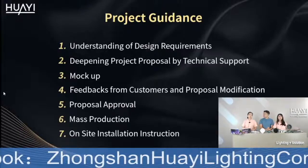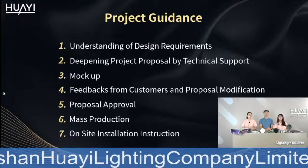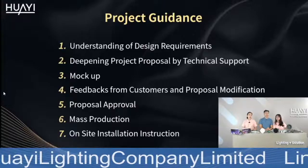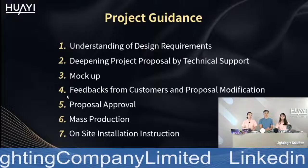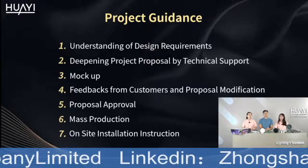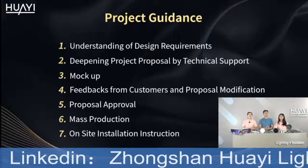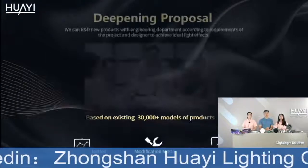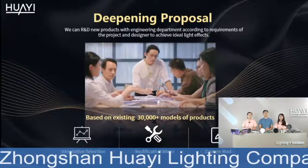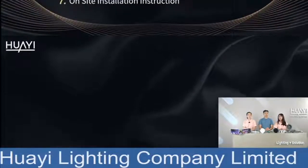And second, to deepen the project proposal, this is a very critical part which I will introduce later. And mock-up is also very important to foresee the final effect and also to test the site situation. So we don't suggest to skip this part. Later on, after we get feedback from customers, then we can submit the revised version and start the mass production.